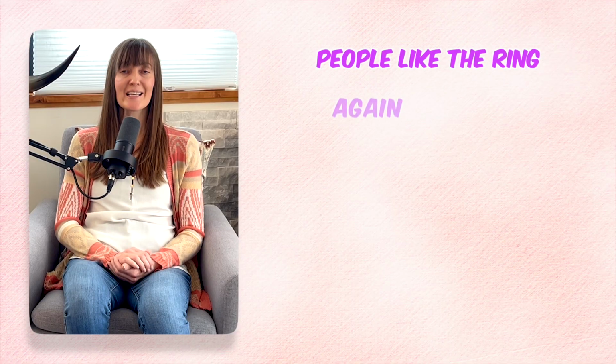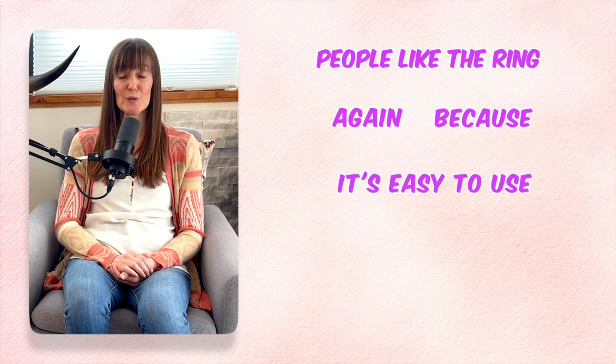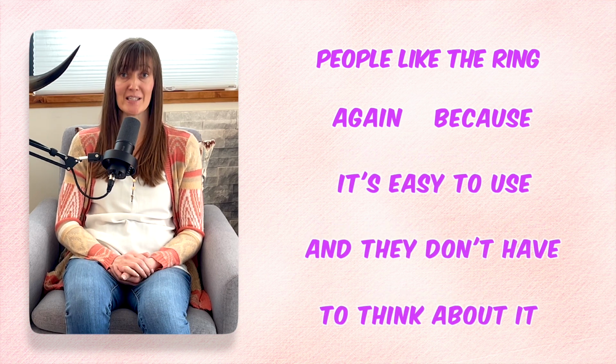People like the ring, again, because it's easy to use and they don't have to think about it. It does take a little bit of time to get the hang of insertion, but each ring comes with a little pamphlet that tells you how to do it effectively. Most women, once they have their rings inserted correctly, don't feel their rings.